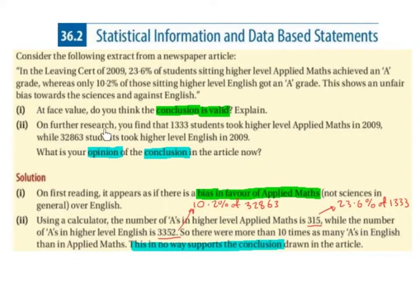Part 2. On further research, you find that 1,333 students took higher level applied maths in 2009, while 32,863 students took higher level English in 2009. What is your opinion of the conclusion in the article now?